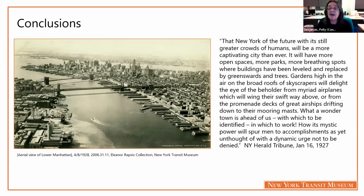So let's hope we can revive some of this 100-year-old optimism as New York continues to grow and develop in this century. I just want to thank you for spending time with us this evening, and please come back for other editions of Mining the Archives when we uncover and examine more gems from deep inside the stacks.